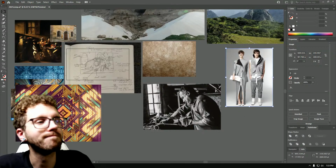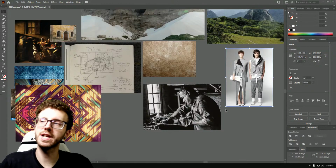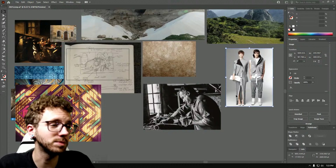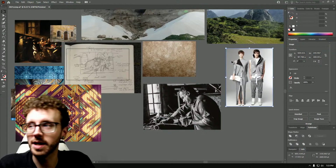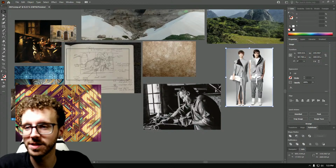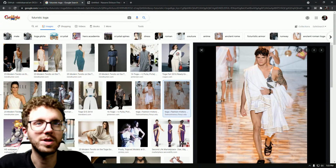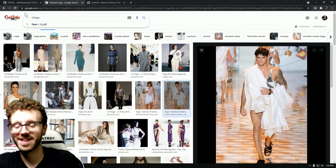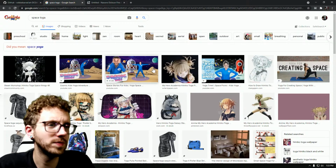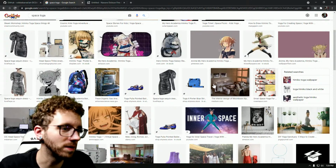something that the viewer has just never seen anything like before, right? Because to be honest, I've never really seen anything exactly like that before. Maybe in style, this sci-fi-ish space style. Actually, let's try that. Let's try space toga. More of these My Hero Academia characters. So yeah, no space toga on the internet anywhere.